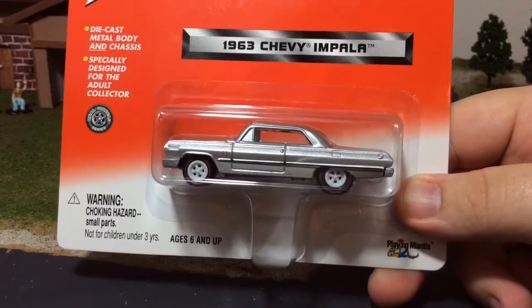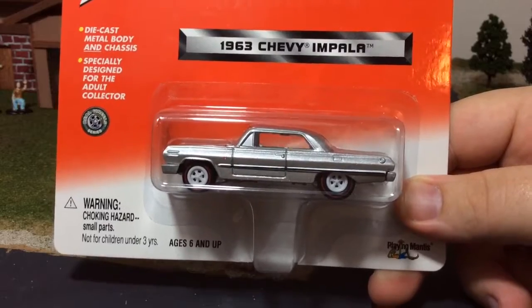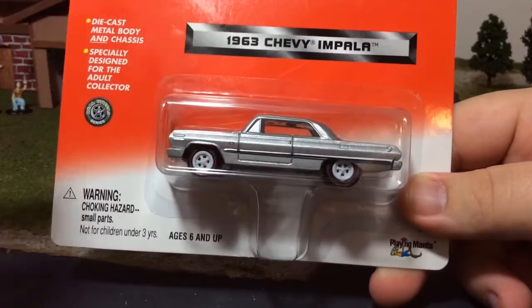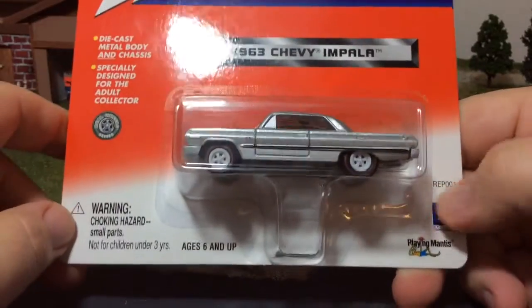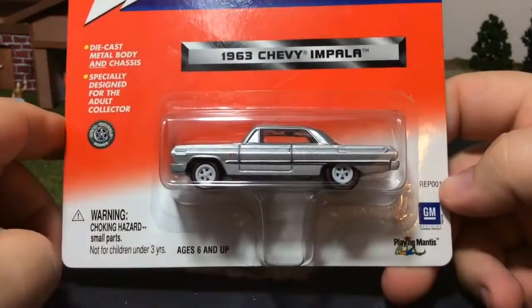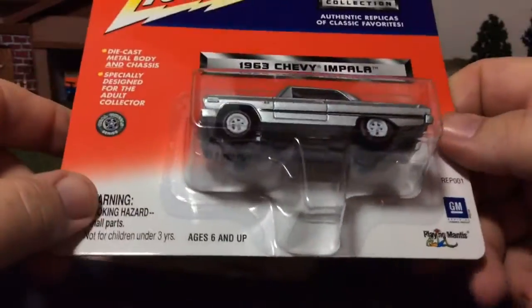But with that said, I think the price was pretty good. You know, this at retail, I would say, would sell for maybe 15 bucks. That might even be a little high. And I paid $10 shipped. So it was an okay deal. Wasn't great.